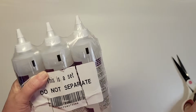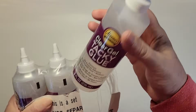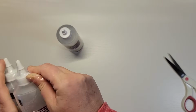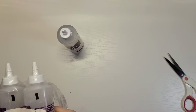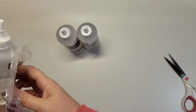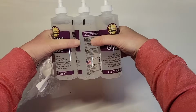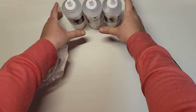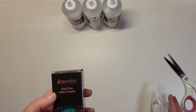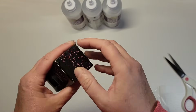Now, the next little project that I want to do is I want to make my own stickles. And so I looked up some ways to do so. And I saw that you need clear tacky glue. I did have tacky glue, but it was not clear. So I got the bundle of 3 on Amazon because I can also use them for my mixed media pages too. So we have tacky glue. That's your main ingredient to make your own stickles or glitter glue. To go along with that, I got these ultrafine glitter powders, which is from Renfio Ultrafine Glitter Powder.